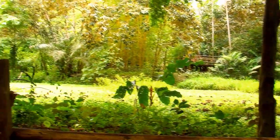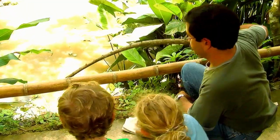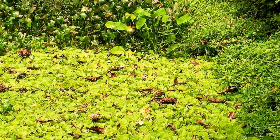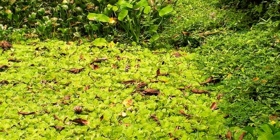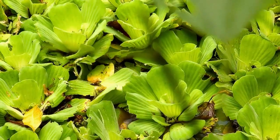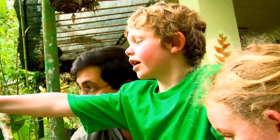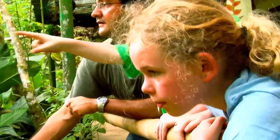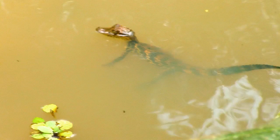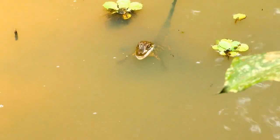Caiman is Spanish for alligator. How do you call the caimans over? With this. Come out, wherever you are. It's just a little guy. The other caiman's coming. The big one? Yeah. Okay, try. Throw it right there and say, Go, caiman. Very good. Try throwing it, aiming right. Go, caiman, go get it.